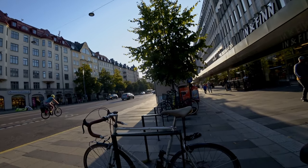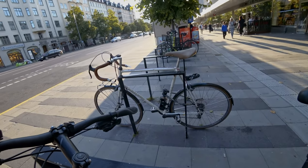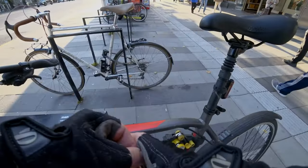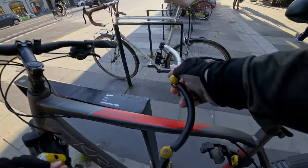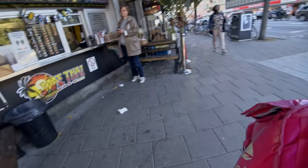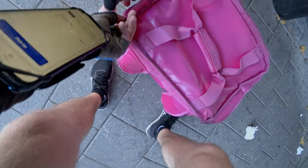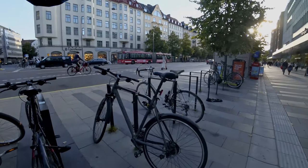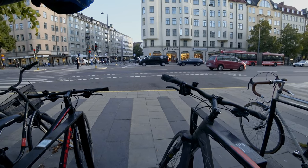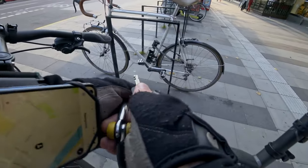Park the bike here. The restaurant is just to my side, so let's go there and talk to them. Alright, we got the two orders picked up in no time. Let's see where we need to go. Okay, the next drop-off is maybe 3 minutes away, so that's very good.